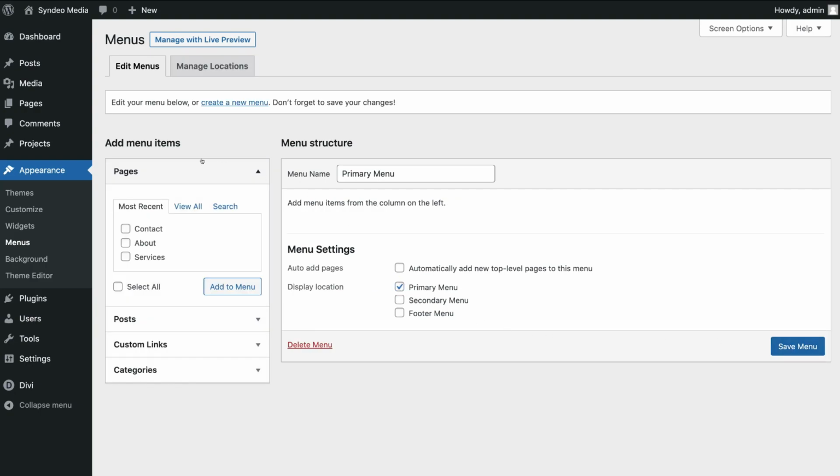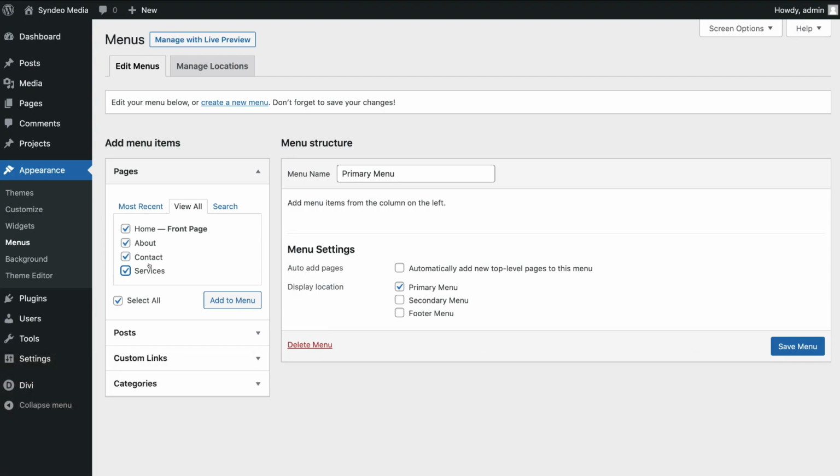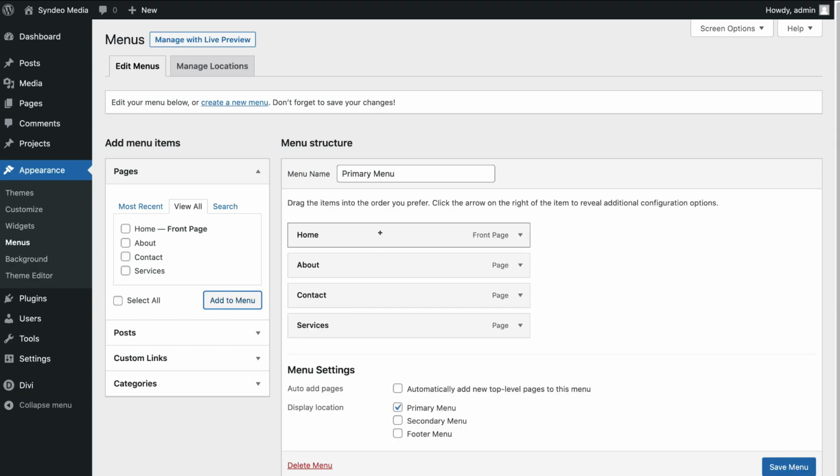And now what we want to do is add menu items to our primary menu. Come down and click View All under Pages, and then click on all these options available, all 4 pages that you've created. If you've created additional website pages, select all your website pages and come down and click Add to Menu. Now the arrangement over here is top to bottom, left to right. So home is on the left and services is on the far right. So what I want to do is put my contact page on the far right, then services, about and home. And I'm happy with my menu items.